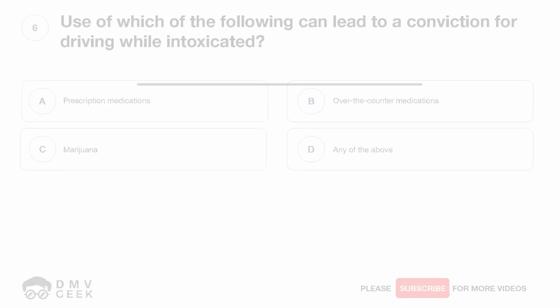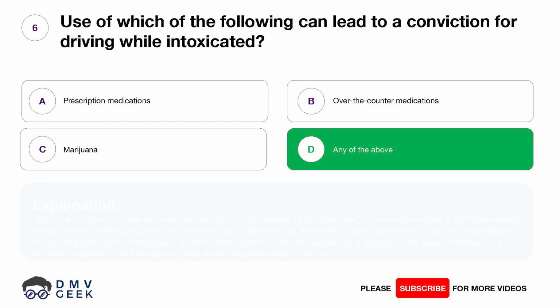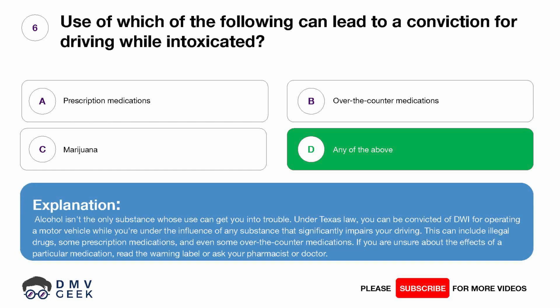Question 6. Use of which of the following can lead to a conviction for driving while intoxicated? A. Prescription medications. B. Over-the-counter medications. C. Marijuana. D. Any of the above. The answer is D. Alcohol isn't the only substance whose use can get you into trouble. Under Texas law, you can be convicted of driving while intoxicated for operating a motor vehicle while you're under the influence of any substance that significantly impairs your driving. This can include illegal drugs, some prescription medications, and even some over-the-counter medications. If you are unsure about the effects of a particular medication, read the warning label or ask your pharmacist or doctor.